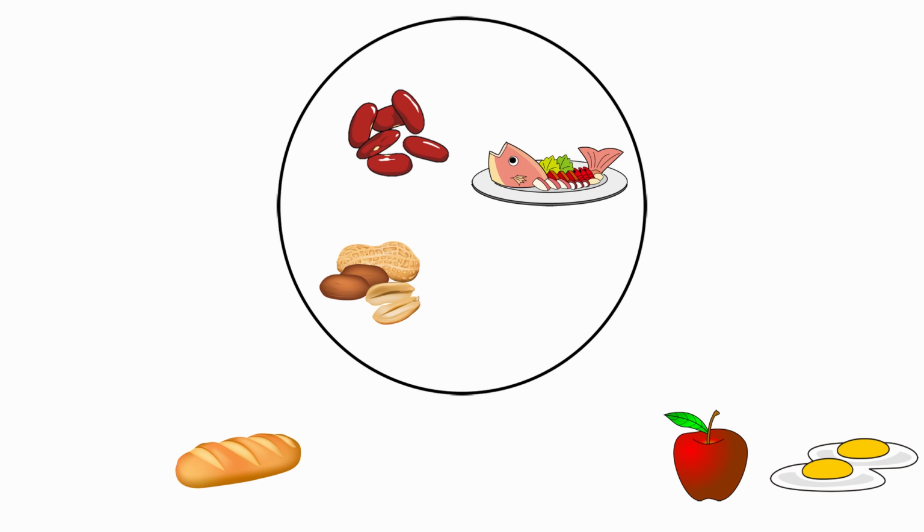Okay, we have one more picture. It's a picture of eggs. Do eggs provide our bodies with protein? If you have your thumb up or if you said yes, you are correct. Eggs give our bodies protein. Eggs are part of the protein food group.